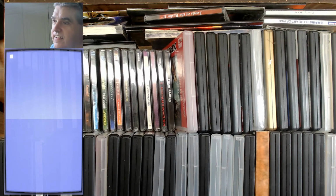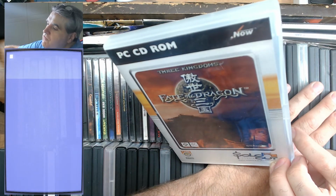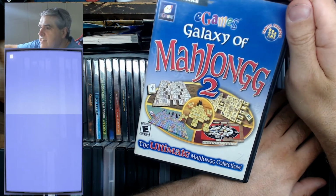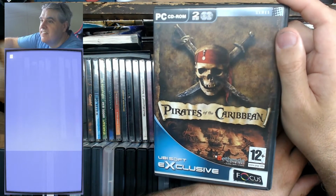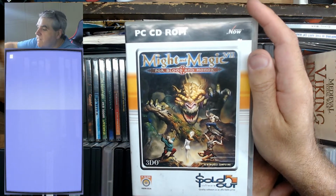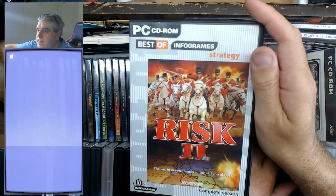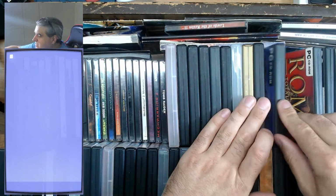Oh, okay. Where do we start with this lot? Let's go from one end. What have we got? We have Three Kingdoms, Fate of the Dragon. E-Games Galaxy of Mahjong 2. Wow, that looks inspiring. Pirates of the Caribbean. Medieval Total War Viking Invasion. He loves his Medieval Total War games. Heroes of Might and Magic for Blood and Honor. Risk 2. But hey, a sequel to Risk. I mean, how can you have a sequel to Risk? Rome Total War. Does love his Total War games.